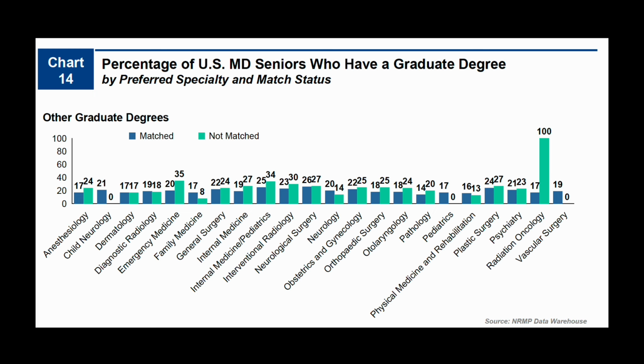Now, obviously, dual degree applicants may differ systematically from single degree applicants in lots of ways that could be relevant but aren't captured in a univariable analysis. But I'll tell you, I've still seen enough here to go ahead and put dual degrees in the losers column.